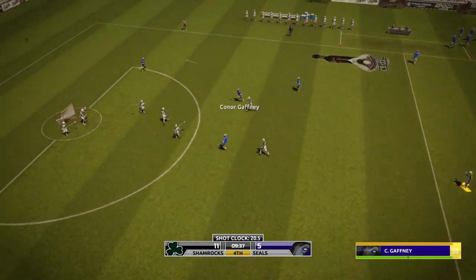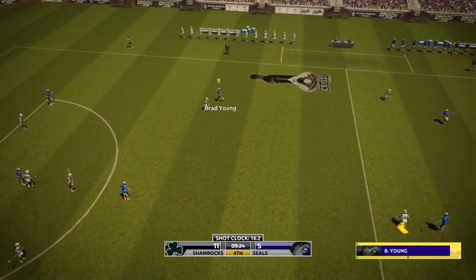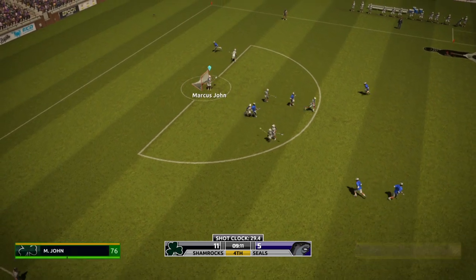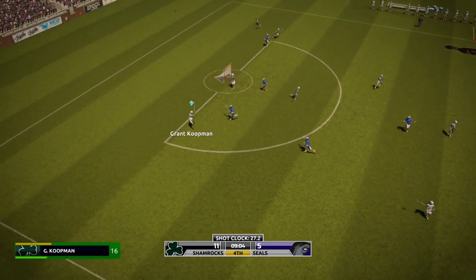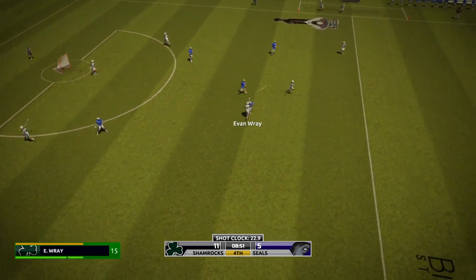Ball top center. Ball side left. Young collects. Ball side right. Lets one fly. John chalks up a save. The away team will be happy with his performance and goals so far.